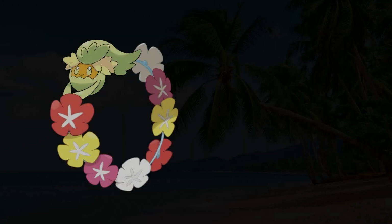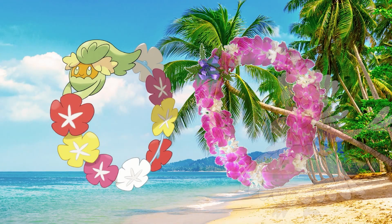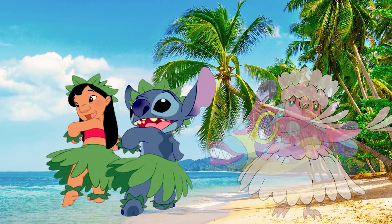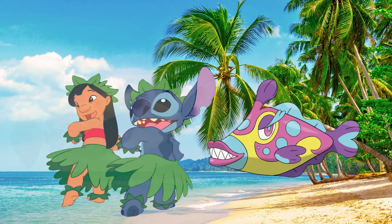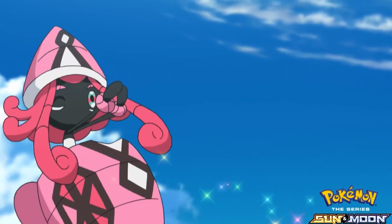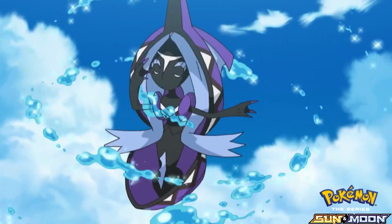Most obviously, there are several new Pokemon that are clearly based on Hawaiian culture, including Comfey, which is based on a lei, Oricorio, modeled after hula dancing, Bruxish, based on Hawaii's official state fish, the reef triggerfish, and the island guardian Pokemon of Tapu Koko, Tapu Lele, Tapu Bulu, and Tapu Fini, which are based on the four major gods in the Hawaiian religion.